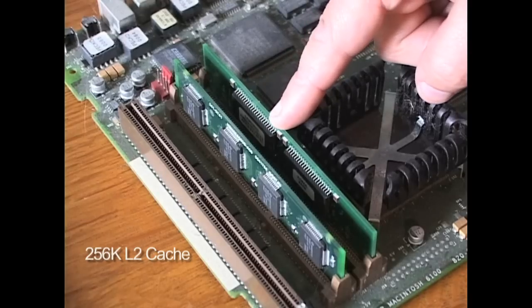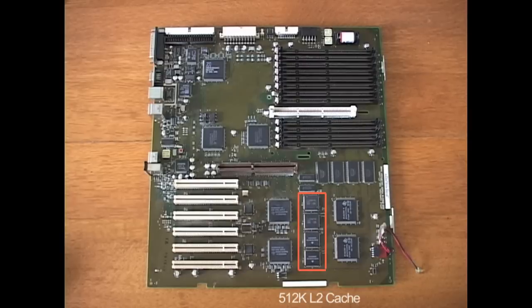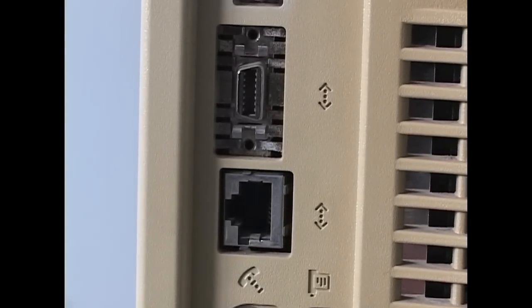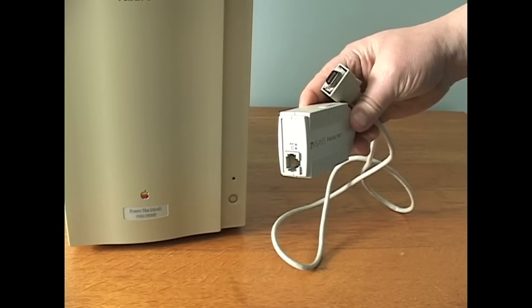Where 601 machines had that 256K level 2 cache card that could be installed, a 512K cache is soldered to the motherboard here, and it had a 128-bit wide data path, making it much faster than the 601s. Later, Apple discovered that being stuck at 512K was a bit limiting, so newer second-generation designs went back to the cache card slot. It came with both the custom AAUI port for Ethernet and a new addition, an actual 10-base-T connector, allowing anyone with this Ethernet cabling to connect directly without needing a dumb AAUI transceiver.